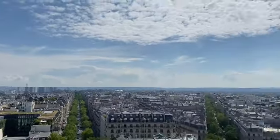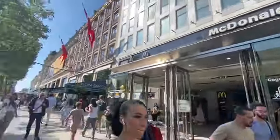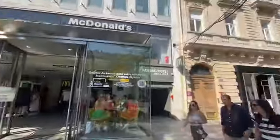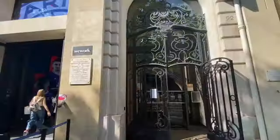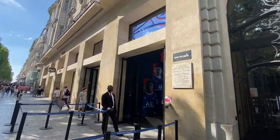Now to stroll in the Champs-Élysées. Here's McDonald's, showing it only because it's crazy right here on the Champs-Élysées and this beautiful terrace as well. Beautiful day to be strolling along. And here's Le Quick. This is McDonald's competitor. Again, still on the Champs-Élysées. So right next door is where I used to work at Planet Hollywood, now at Zara.